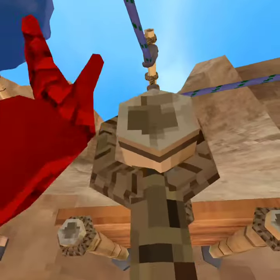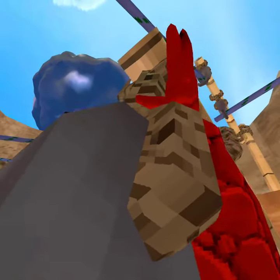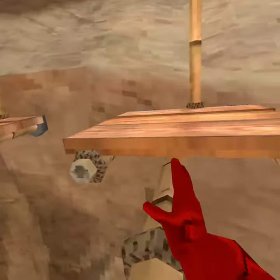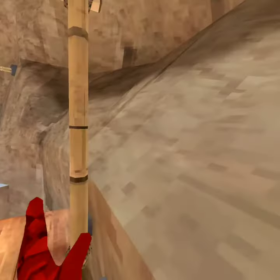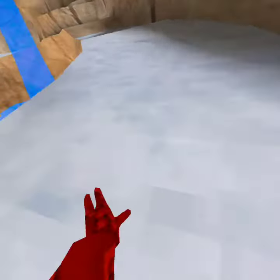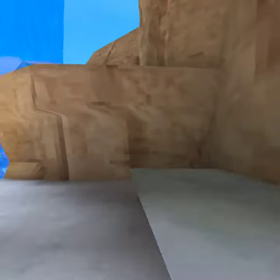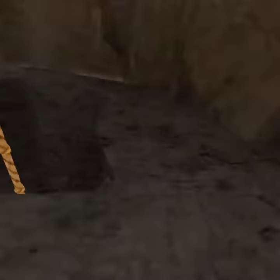Let's see. Luckily, no! It's okay, guys. We're good. We're good, guys. And I can't touch that zip line. I wish I would be able to touch it, but I can't because it's blue. So. Let's see. Oh shoot!